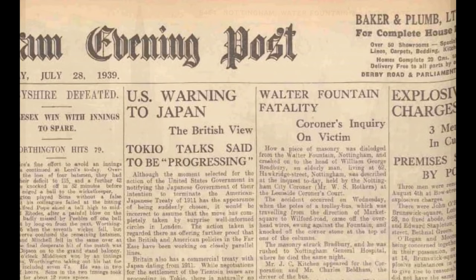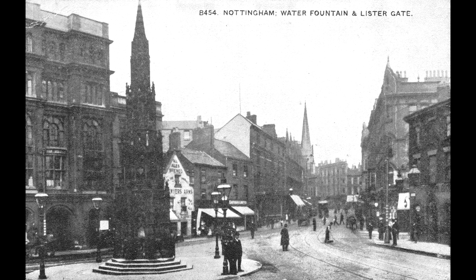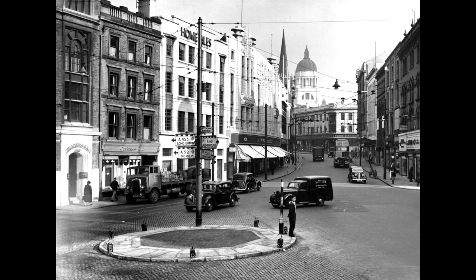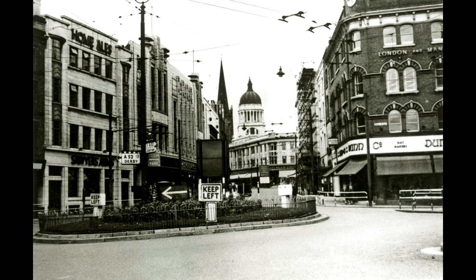In September 1950, more masonry fell from the structure, and it was demolished not long after when the road was widened. Interestingly though, the following relics were found when the Walter Fountain was demolished. They were a glass jar containing copies of the local newspapers, coins, documents, and pieces of Nottingham lace from the 1860s.